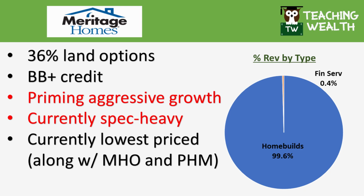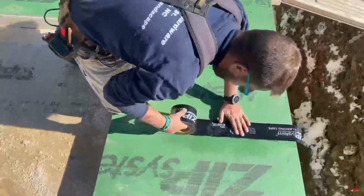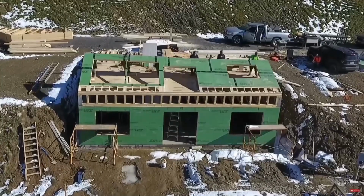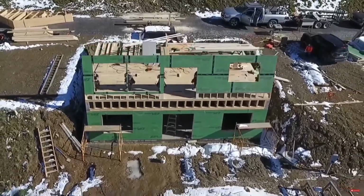And I say that because they are priming everything up right now for aggressive growth. They're going spec home heavy for the next few quarters to try and meet demand that we're seeing nationwide. Spec homes are something that I didn't really touch on last month. So, just real quick, essentially, instead of building a home custom to order for a specific buyer's desire, they are built as a generic blueprint model and they're mass produced. So, the pros for the home builder on spec homes is that they can produce them quickly and cheaply since they already know what supplies are needed for them and how to make them.